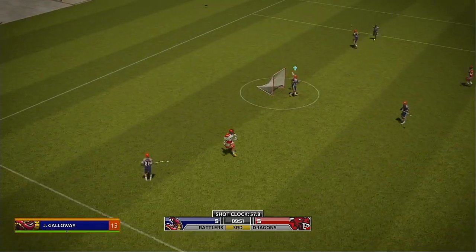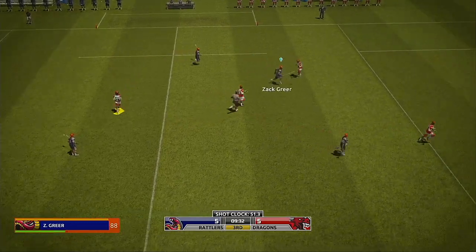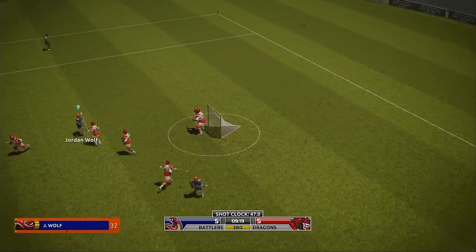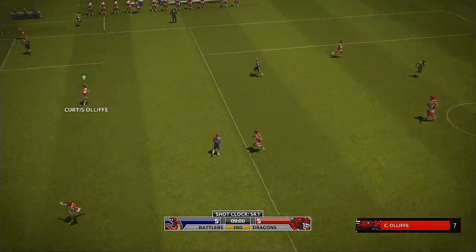Spilotis, with time and room, winds up with that shot. Saved by the goalie. Outstanding game and goal for him today. 81. Ball side left. 32 gets in and rips. Oh, quick thinking. Nicastro with the save.